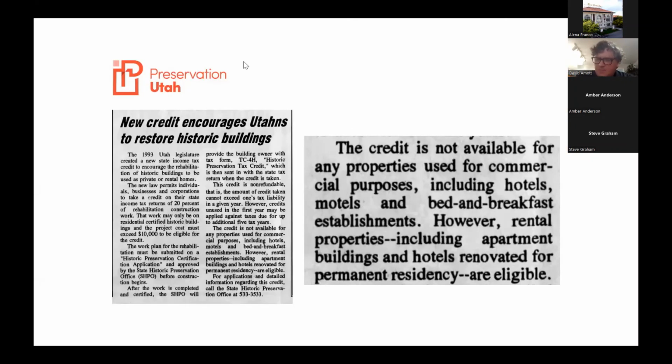We love our tax credit, but there is room to improve it. That is the rest of what I'm presenting on today. We go back to this article that was published at the birth of the credit. In the last main paragraph, we see the statement that the credit is not available for any properties used for commercial purposes, including hotels, motels, et cetera. We want to change that. This has been a dream of Utah's preservationists since we received this initial residential state credit back in the 90s. And the stars have really aligned at the present moment to achieve this goal.